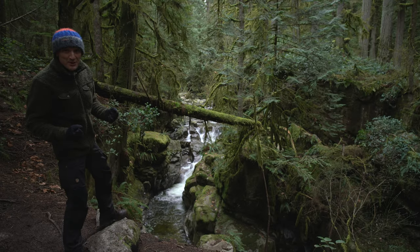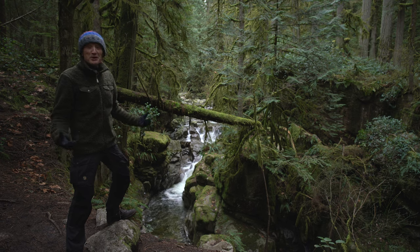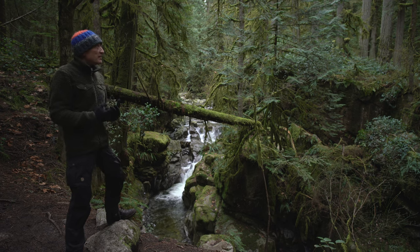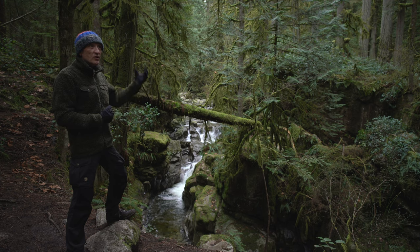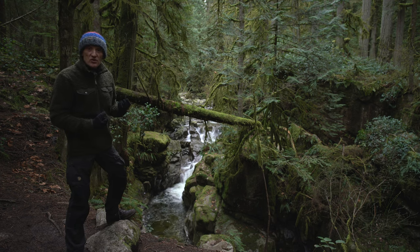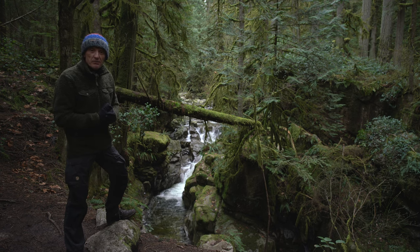Well, I've made my way up this glorious forest. It's a beautiful morning, lovely and quiet. Got the place to myself and enjoying these beautiful trees. Now, it's really overcast at the moment, so it's quite dark in areas where you don't have any direct sunlight. So we don't have a lot of directional light at the moment. But we have got ambient light from the sky above.